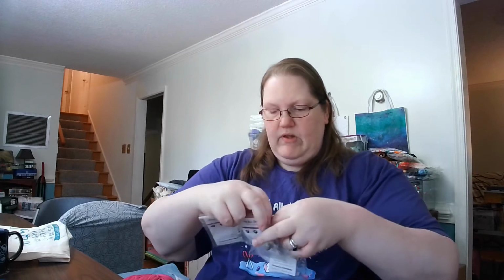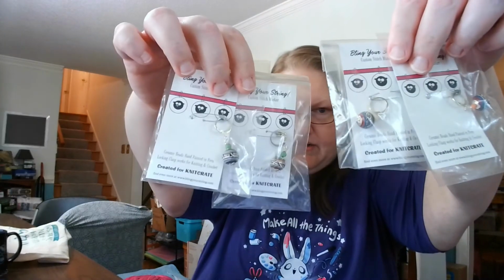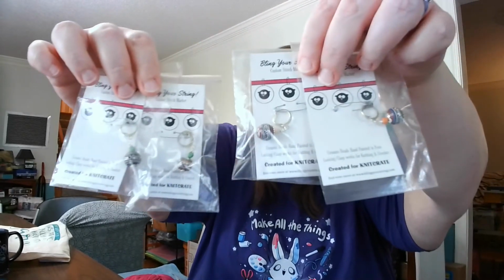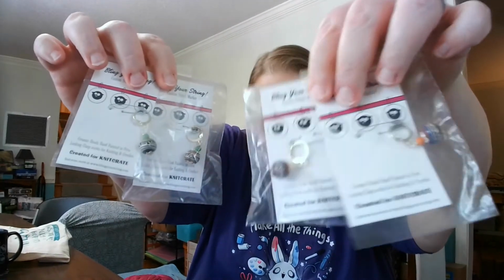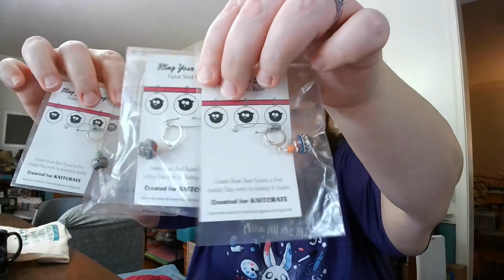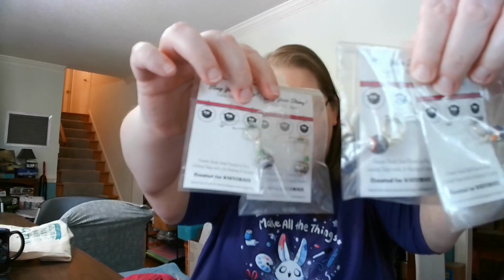Okay, this is not going to work. 2 hands, y'all, 2 hands. Okay. So I got 4 different ones. Let me get them all on camera. And they're just really cute little hand painted beads. I'm trying to get you to see this one. For stitch markers.